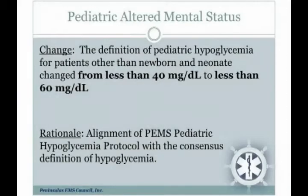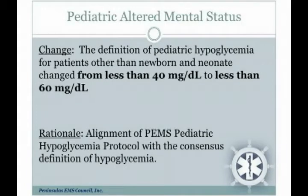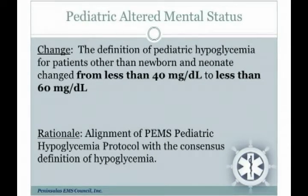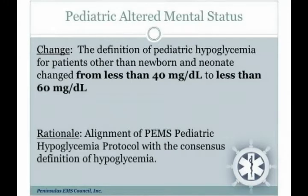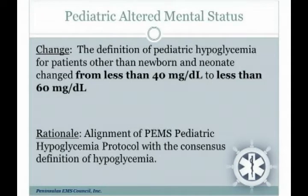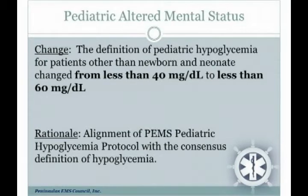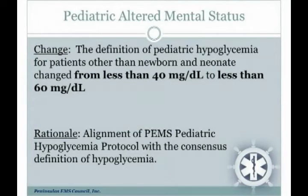The third change made to the pediatric protocols is to align with a consensus definition of hypoglycemia. This states that pediatric hypoglycemic patients other than newborn and neonates have changed from less than 40 milligrams per deciliter to less than 60 milligrams per deciliter.